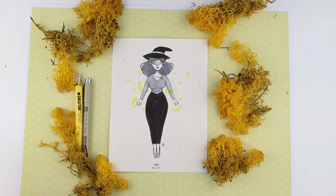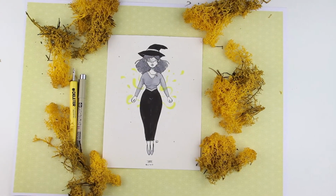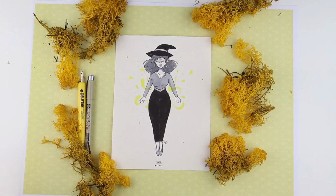I finished my Inktober drawing of the day. The theme was blind and I'm going to take a picture.